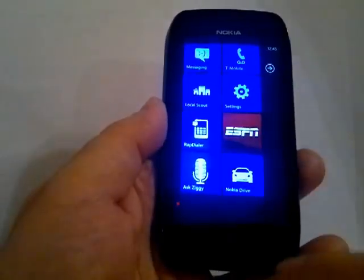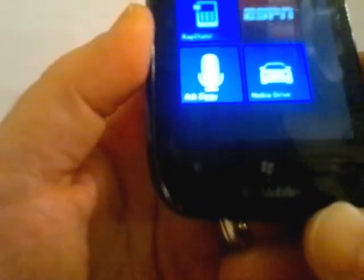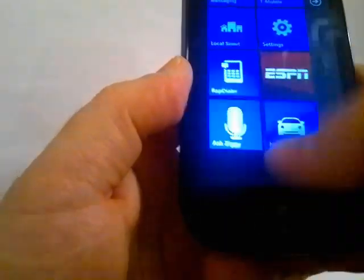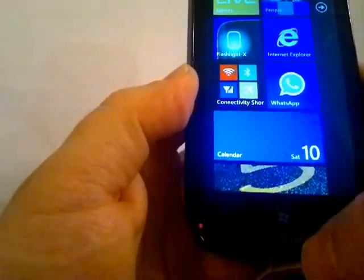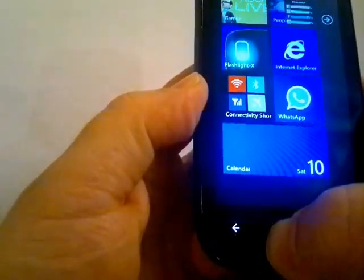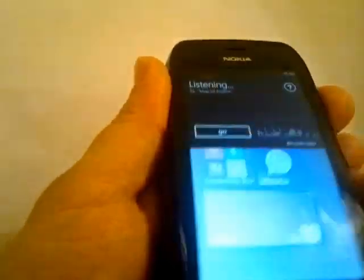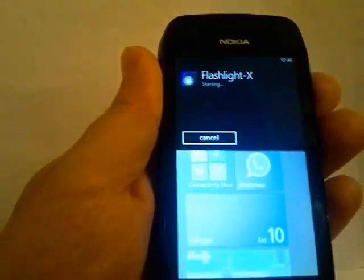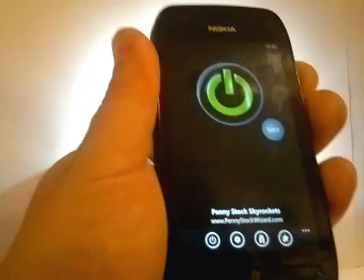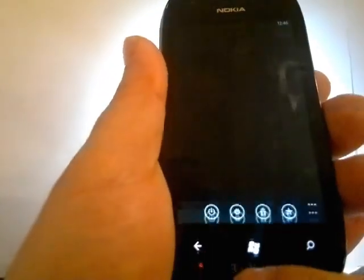The other thing that's really cool on Windows Phone is the fact that if you push down on the menu button, instead of taking the menu, if you hold it, you can fire things up by voice command. Let's try that right now. As you can see here, I have a flashlight application on here. Instead of pressing that button, I can hold down this menu button. Open flashlight. As you can see, it recognized my command to open the flashlight. And there it is. If you want to just go back to the menu, you hit the menu button naturally.